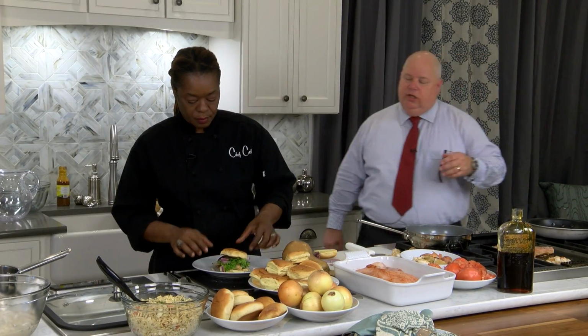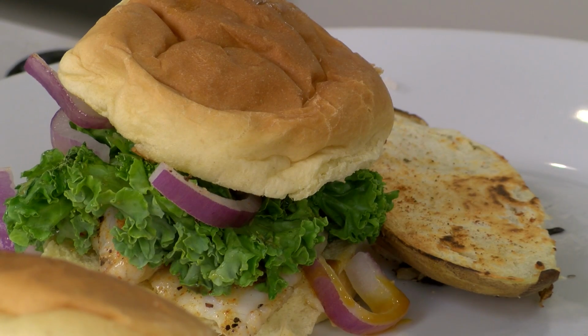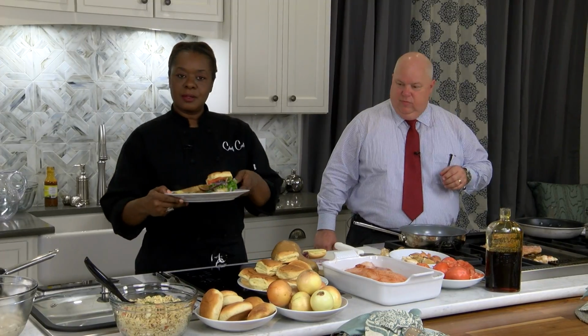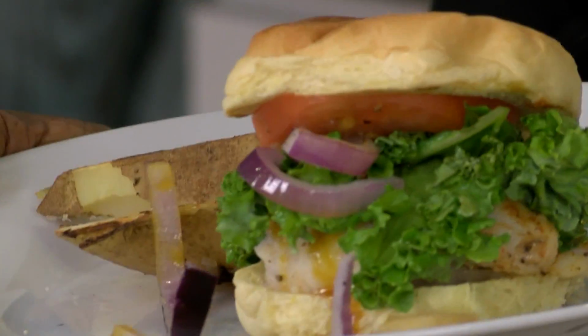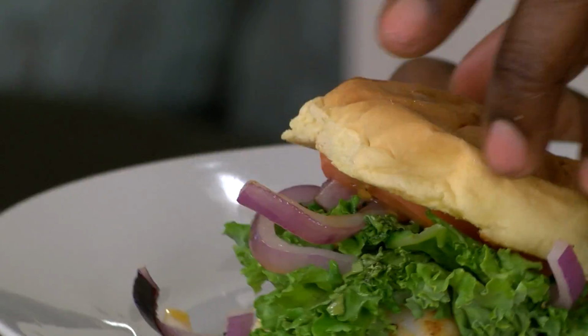And you can make this in just a few minutes. It's very, very quick. We're done. I love my potatoes. There's nothing better than burgers and potatoes. You steamed the burger, fried it, then put it in the pan and cooked it a little bit more, so there's really no oil anywhere in this dish. So we are 100% healthy with our US Farm Raised Catfish sliders.